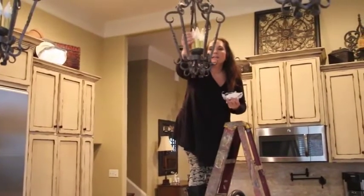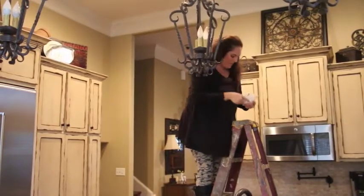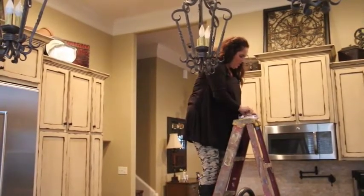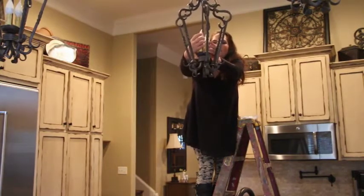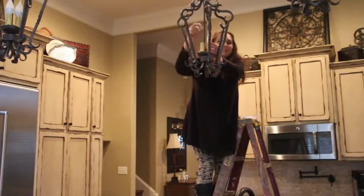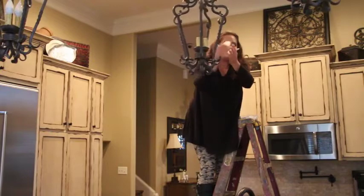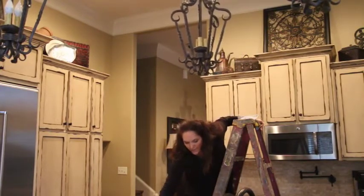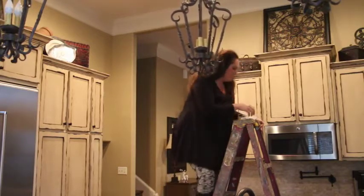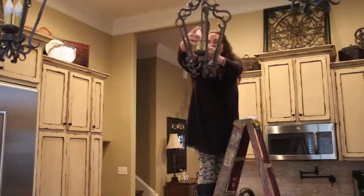And all you do is take your old bulbs out. I can tell you it's crazy to me how much thicker and more substantial these LED bulbs feel. So it doesn't surprise me that they last longer, because these feel like they're broken compared to these other ones. So I'm just going to put these down. Make sure that you use ladder safety. Don't get up on your counter. Don't do this on your kitchen chairs. Get a ladder and switch them out.